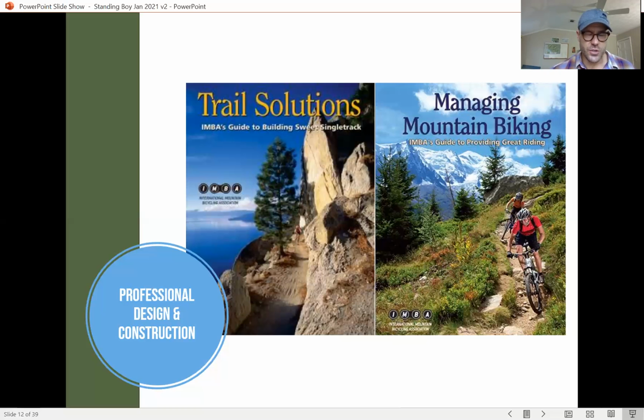The second is user experience. They're doing lots of things that I can get into later with choke points and grade reversals and sight lines to make sure that these are safe, enjoyable, shared use trails. And then finally, putting aside interactions with other users, you just get trails that are more fun out of professional design and construction.